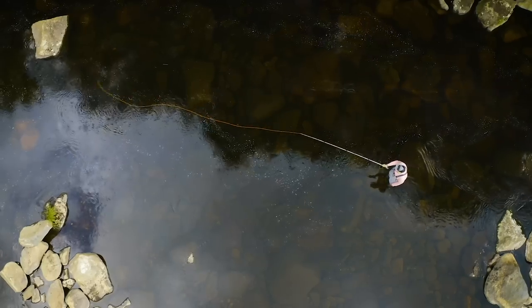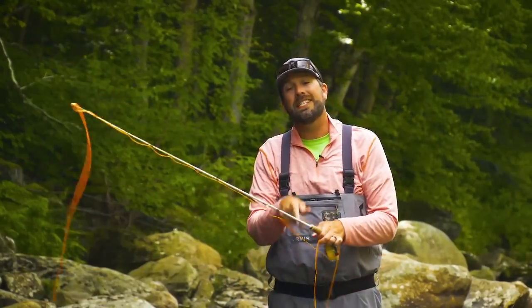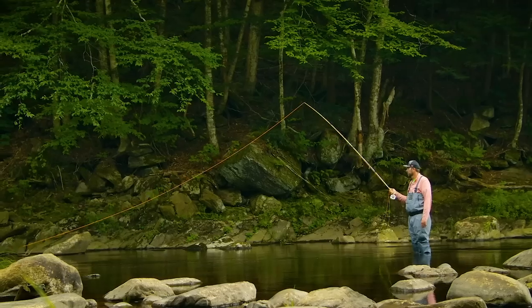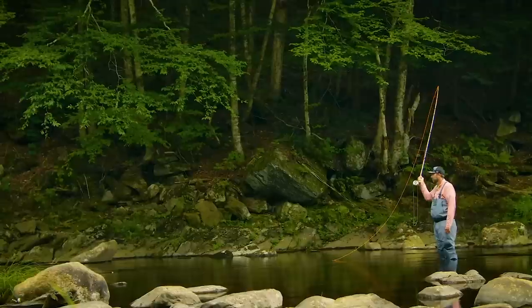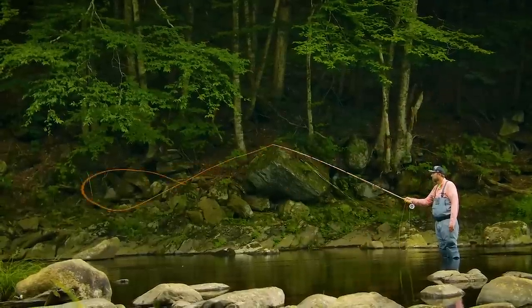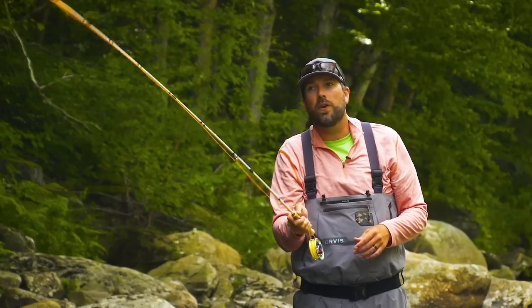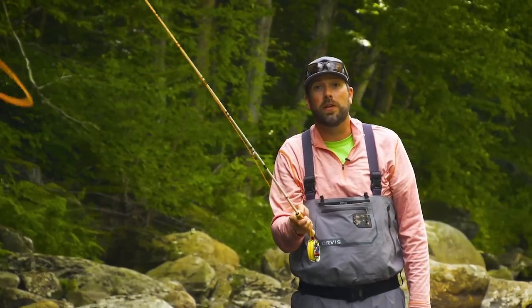We have to make sure that there's some line in contact with the water before we flick it forward. It's not a continuous move. We're not rolling the line around. We're going to come back, wait for a second, then we can flick it forward. That wait allows the line to stick to the water, then we can flick it forward and get that line to jump right out. Give this roll cast a try next time you're on a small stream. I'm sure you'll find a lot more places where you can catch a fish.